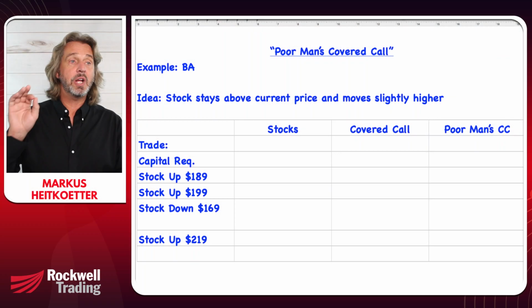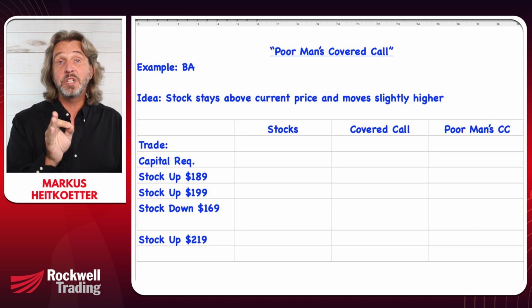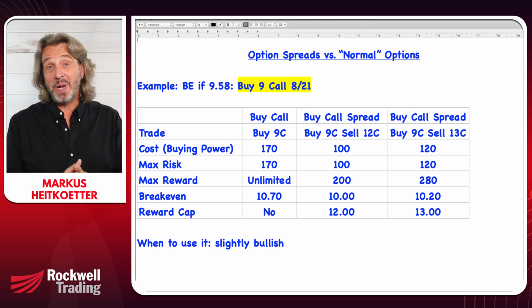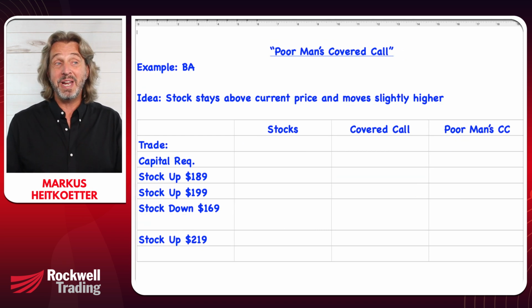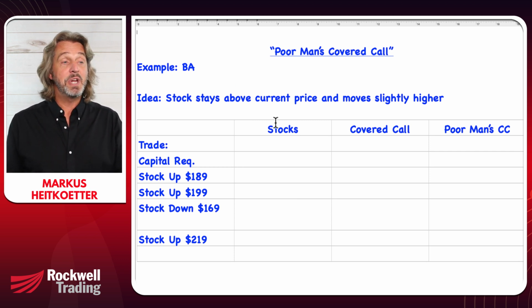And the reason why I'm talking about covered calls today is because the poor man's covered call is a very specific type of spread. And as you know, we have been covering option spreads for the past few sessions. So we actually have a playlist right now that shows you everything that you need to know about option spreads. Here what you see is an option debit spread, and this is from a video that I did earlier. So today I want to talk about a covered call, and I want to show you exactly what is the difference between trading stocks, trading a covered call, and trading a poor man's covered call.